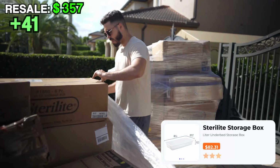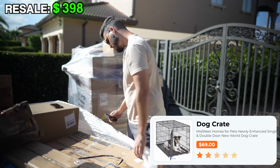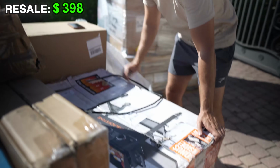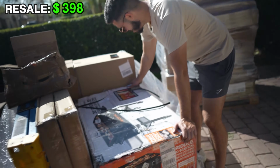All right, so we already have a box of this. This literally looks unopened, so I'm not even gonna open this. Well, these things add up. A dog kennel. The hell? Look at this. That's money. This is big. How much do you think this costs? This has to be like 300 bucks, right? Holy shit.